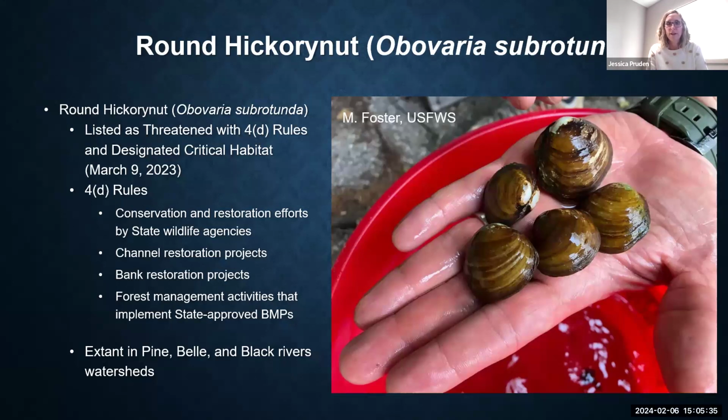So the exemptions to the prohibitions for round hickorynut incidental take are associated with conservation and restoration efforts by state wildlife agencies, channel restoration projects, bank restoration projects, and forest management activities that implement state-approved BMPs. Critical habitat was also designated in approximately 921 river miles within 14 units of critical habitat that span across 8 states. However, in Michigan, there is no critical habitat designated for round hickorynut. In Michigan, round hickorynut is extant in the Belle, Pine, and Black River watersheds.